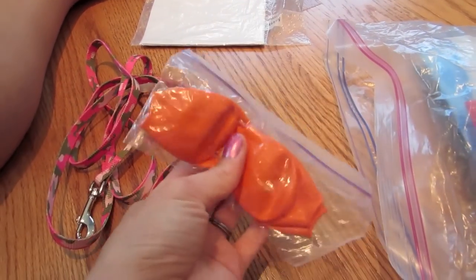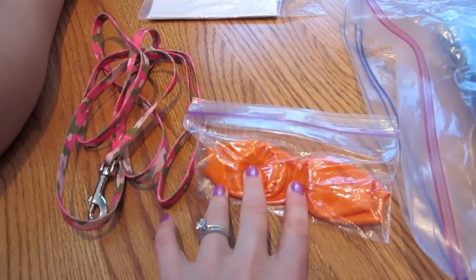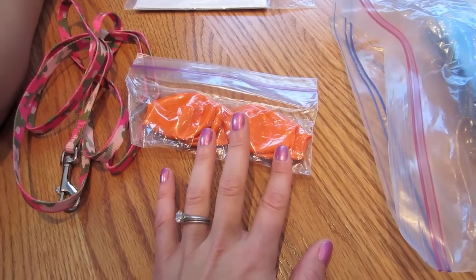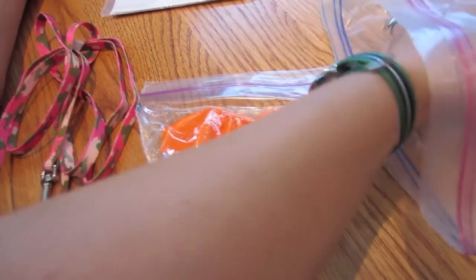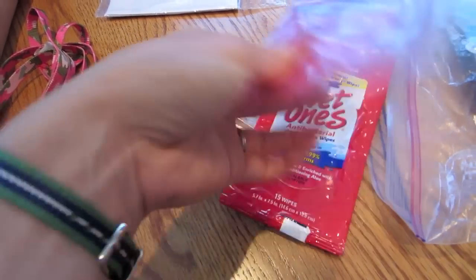I have one set of her paws. She wears a size small, I believe, the orange one. They're color-coded by size, in case it's snowing or raining or icky and I need that sort of thing. I have a little baggie full of poopy bags, just in case.